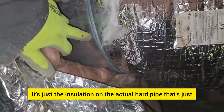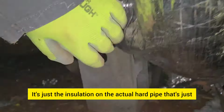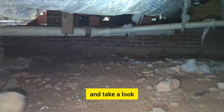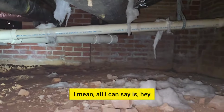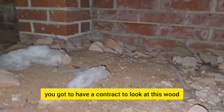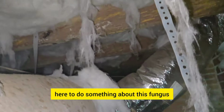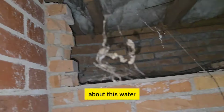At least that's connected. It's just the insulation on the actual hard pipe that's coming loose. Smells like chipmunk dung. Look at the fungus on this wood. This is bad. Contractors are going to have to come down here and take a look and see what's good and what's not good. I mean, all I can say is, hey, you got to have a contractor look at this wood. You need a remediating company to come out here to do something about this fungus, about this water.